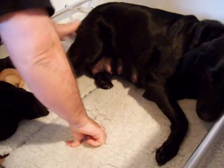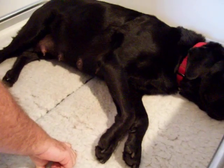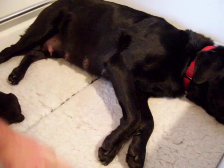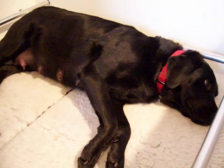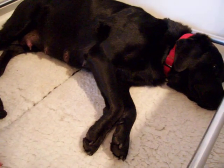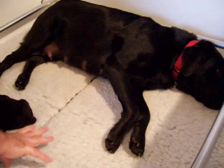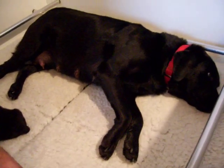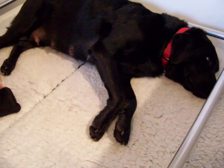Now this bed that she's lying in, the puppy bed, is what's called a vet bed. What it does is help take away the wee and the other messes that happen. Otherwise you'd be having to clean them out every single day. There's an absorbent pad under this, and that's what takes care of it. So let's move them over.